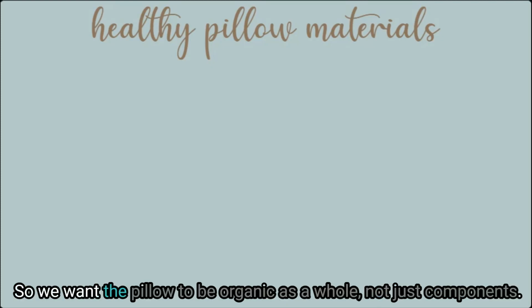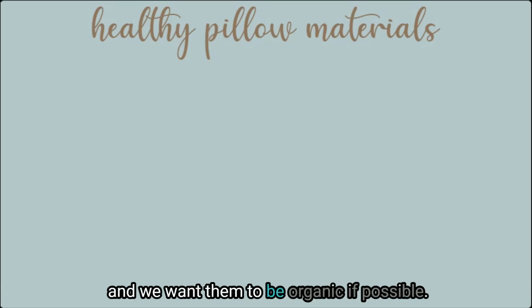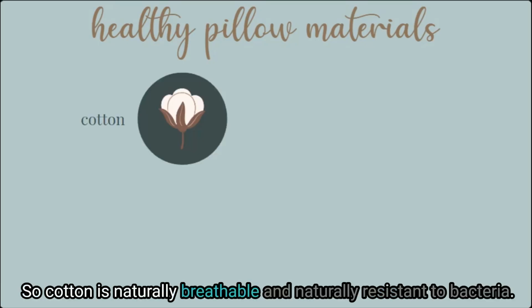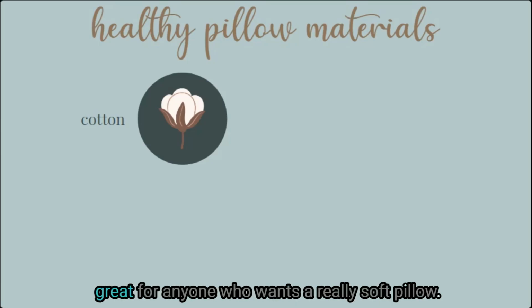So we want the pillow to be organic as a whole, not just components. So cotton, wool, buckwheat, natural latex, and kapok. These are all natural materials to hunt for, and we want them to be organic if possible. So cotton is naturally breathable and naturally resistant to bacteria. 100% organic cotton is grown and harvested without any sort of chemicals or pesticides, and it's great for anyone who wants a really soft pillow.